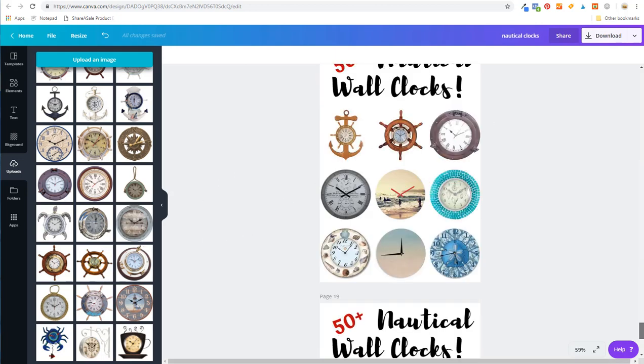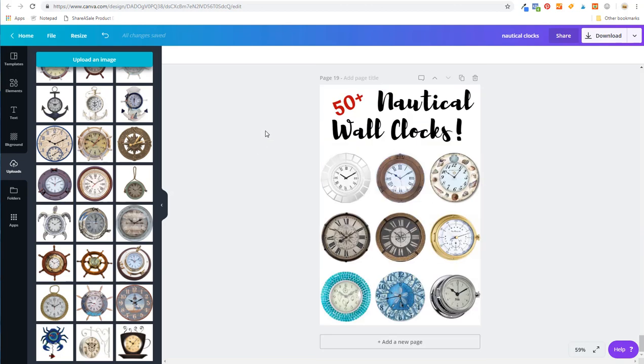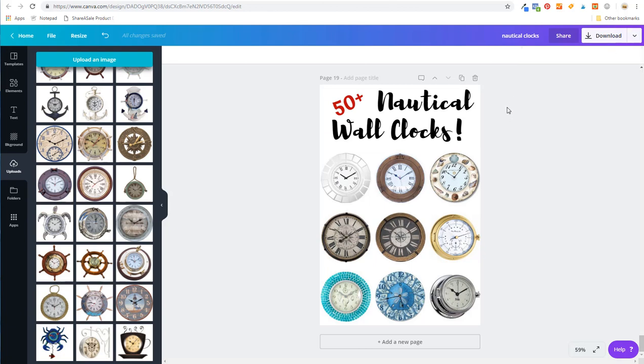I think we have about 20 here. We change the font halfway down. You can change the colors of the text, and you can add different backgrounds. Then when you're ready and you've created all these different pins, all you need to do is click on download, download them all. It'll come in as a zip file, and you'll have a bunch of different pins that you can quickly add.